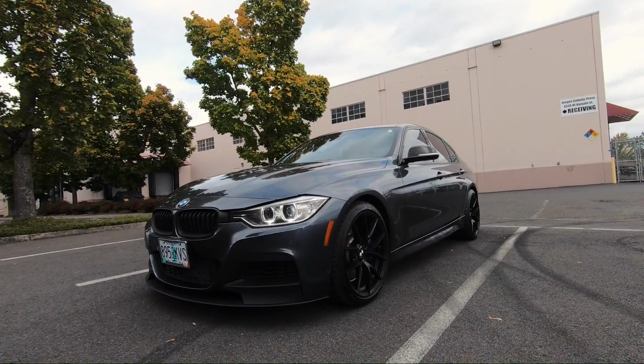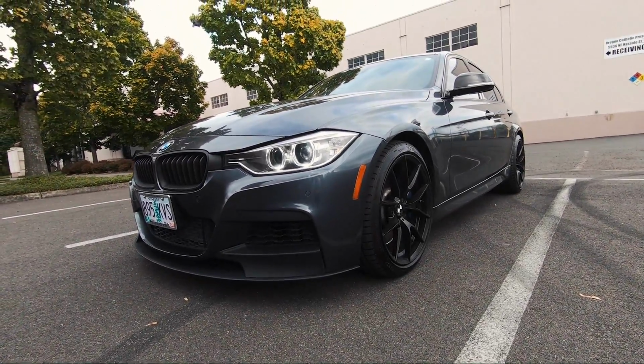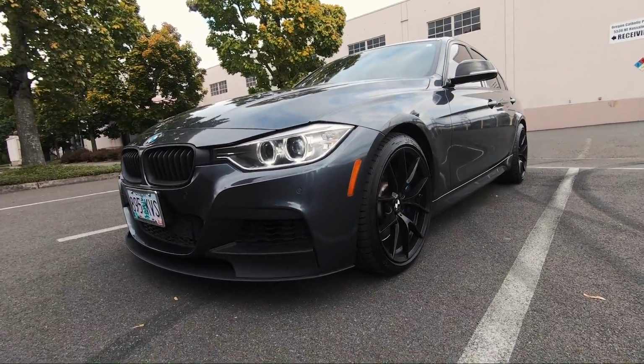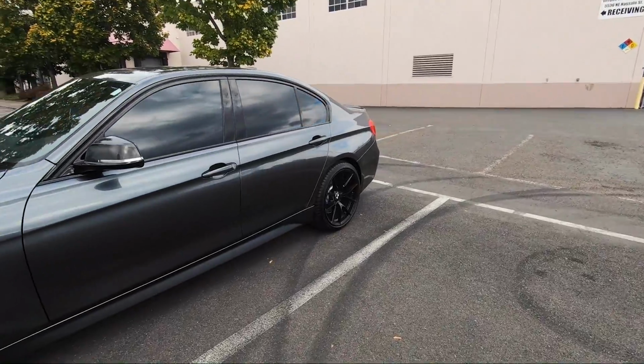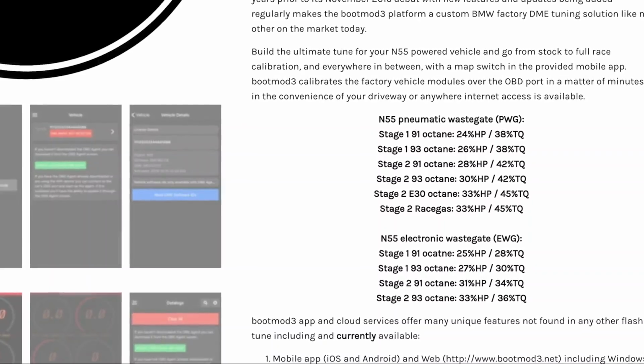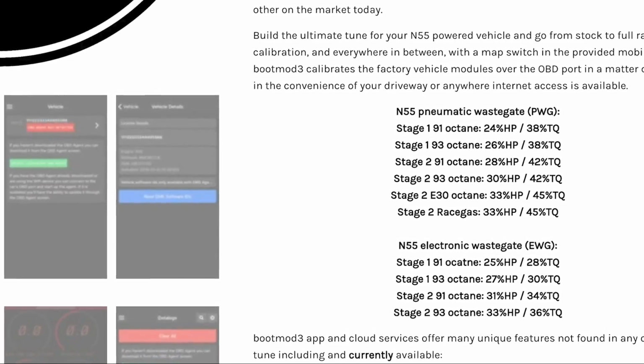What's up guys? So I'm currently running a BootMod Stage 2 91 octane tune. I want to do 93 octane, but I don't really get good gas where I live, so I'm stuck with 91 octane. But according to the BootMod website, I am making 393 horsepower and 402 torque.